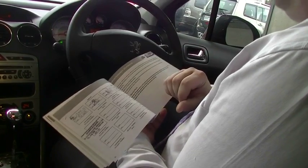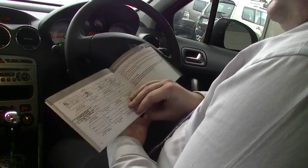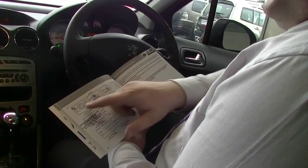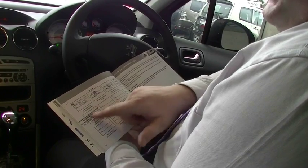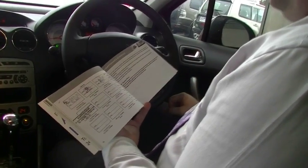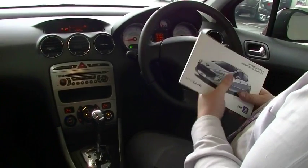1, 2, 3, 4, 5, 6, 7, 8, 9, 10, 11, 12 services, and we're only up to 96,000 kilometers on the car. So someone has really looked after this car, and you'll see Boren's Peugeot the whole way through until we serviced it when we brought it into stock here to make sure of a full roadworthy pass on the vehicle. So full service history on this car as well.